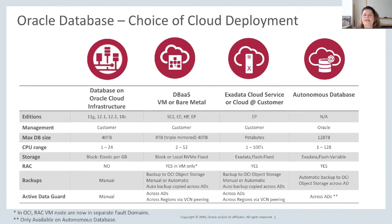Now, with the autonomous database, the only version you can run is the version that's currently running on the autonomous database platform. Today, that is version 18C. You'll hear more about 19C capabilities and being able to use that on the autonomous database over the next few months.